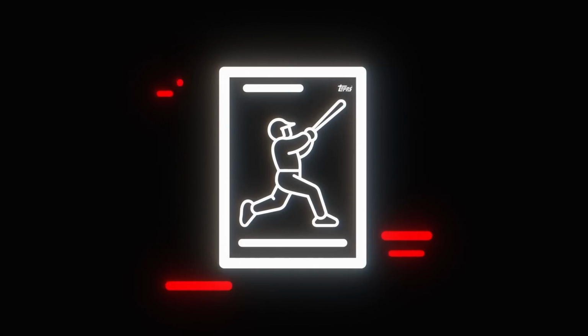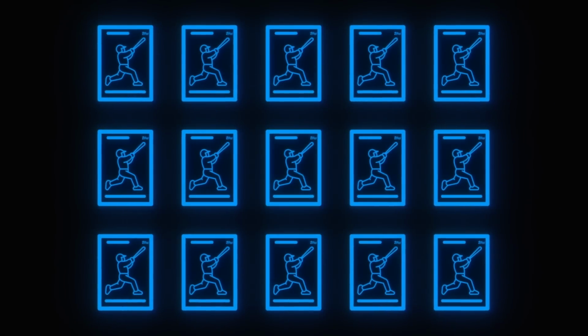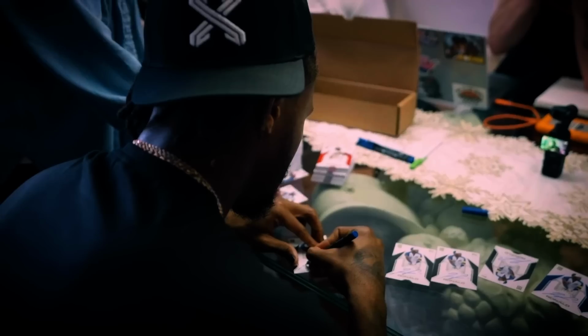If you start from the very beginning, the product team is coming up with what should this look like, but also what should this feel like. So it's really a specific set of instructions that they're receiving to put Series 1 together. From there, you have to cut the cards, and for the autograph cards, those have to go get checked, sent out to the players, have them sign, and then get those back in.